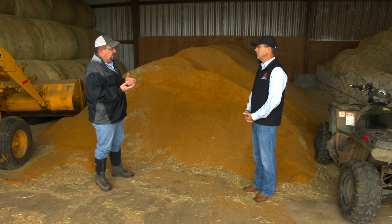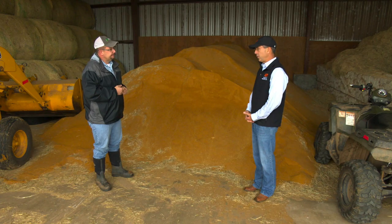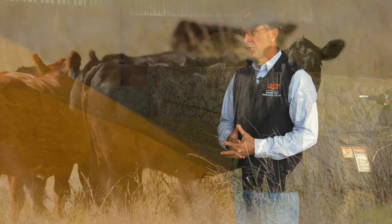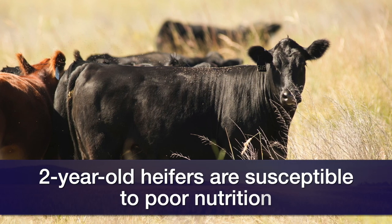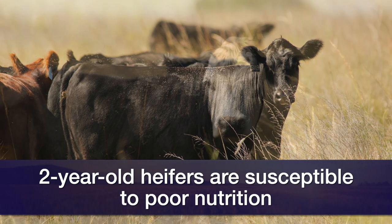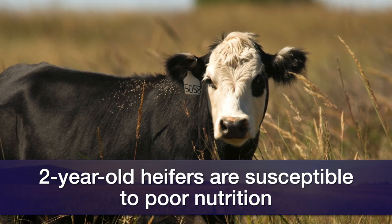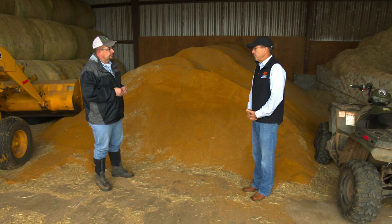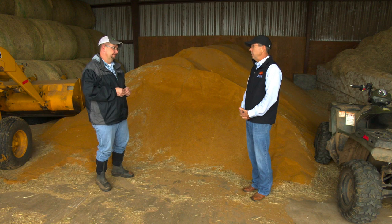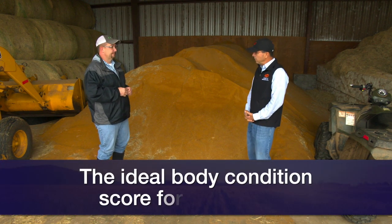There is a potential for quite a fall off in nutrition in that time. There sure is. The two-year-old is the most susceptible to marginal or undernutrition. They have a longer postpartum interval than a mature cow, and pregnancy rate generally is considerably lower. And of course, the other important part of that picture is the body condition that they calve in. We always say, try to aim for a 6 in a 2-year-old.